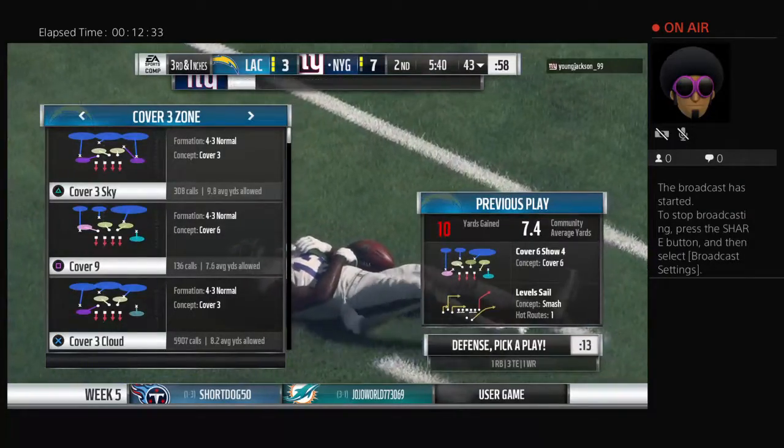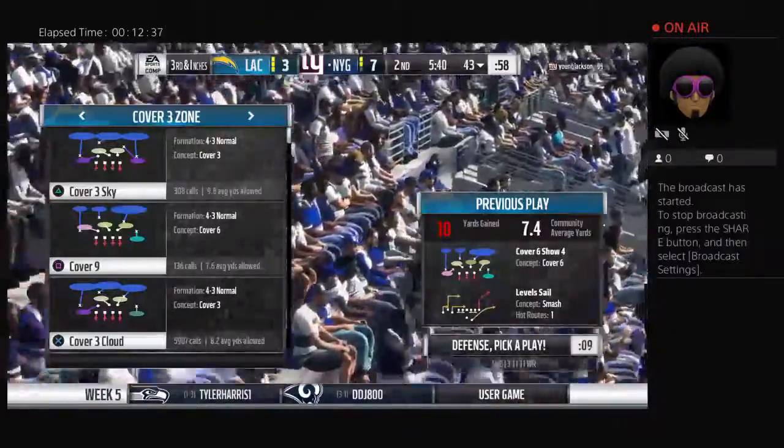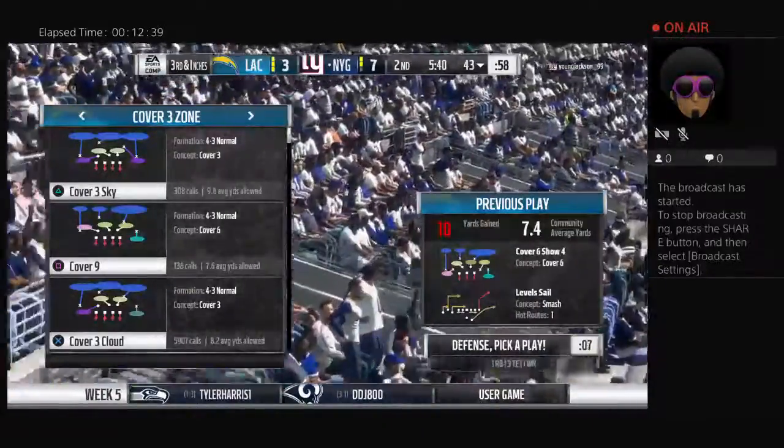Now, after the completion, we're going to get a timeout, an injured player. We'll get an update when we return to MetLife Stadium.